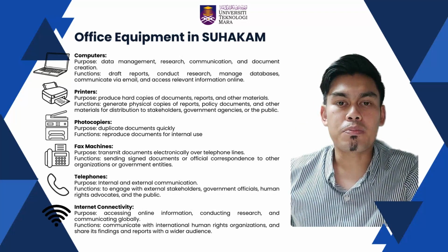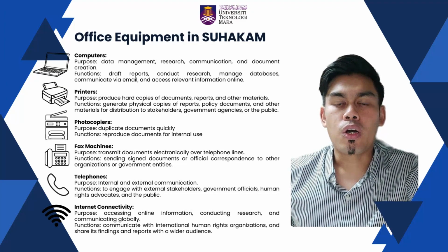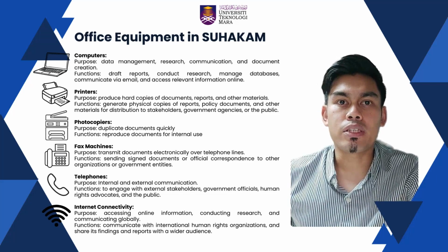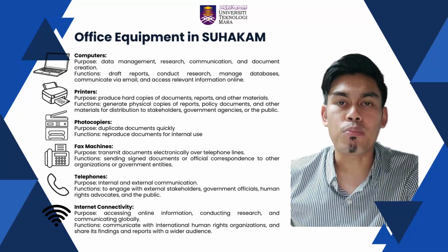Now I will explain the office equipment that is used in Suhakam. First one is a computer. The function of the computer in Suhakam is to draft reports, conduct research and also access relevant information online. Next is a printer. Suhakam uses a printer to generate physical copies of reports and policy documents.